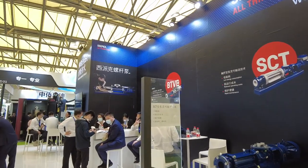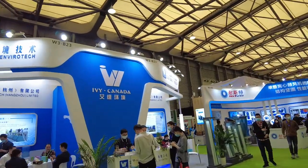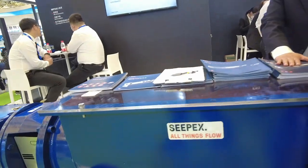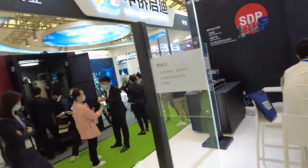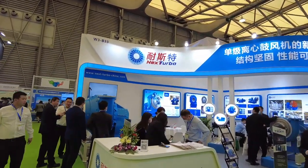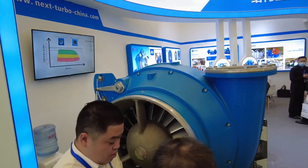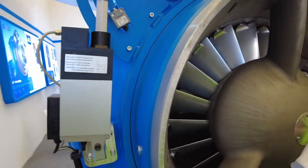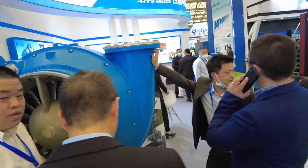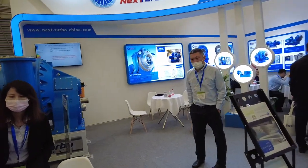Okay, rapid maintenance. Reduced operating costs, low energy consumption. There's IV from Canada. CPEX. All things flow. Zhongshan Enlightenment. Next turbo. All right, let's check this massive turbo out. Look at that. NEX turbo. And let's get one of their cards.